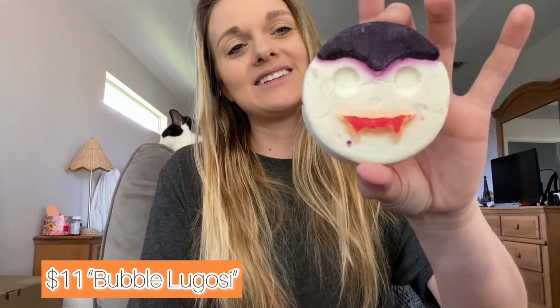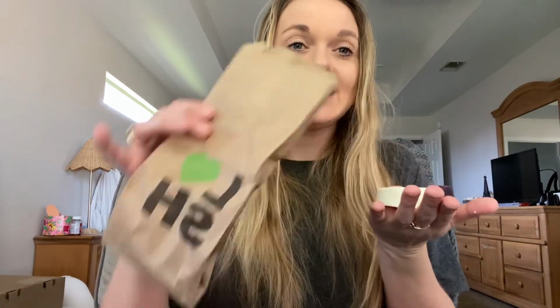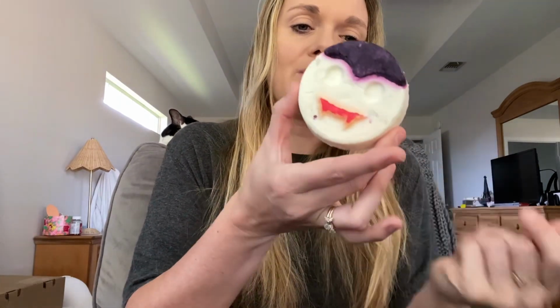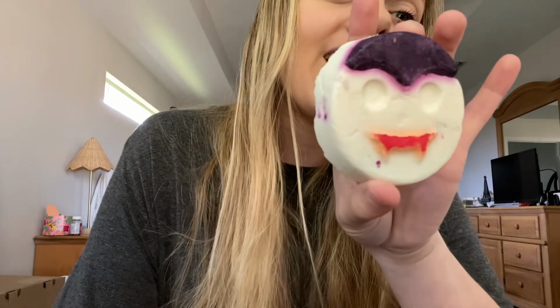And yes, it's a little Dracula guy. He is so adorable, and apparently he glows in the dark, which I've had this sitting in the bag, but not nearby where I could see it. But I actually do see kind of like a glowy iridescentness to the white part. So that might be what glows in the dark. But when I use this little fella tonight, I will turn the lights off and see if it actually glows. But right now it's daylight, so it might not work.